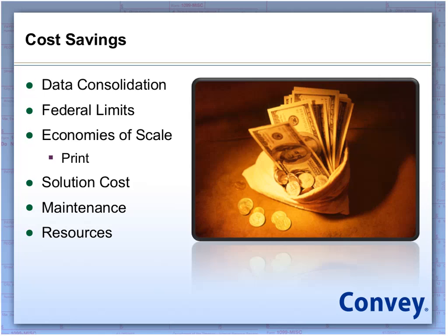In a centralized world, you get to take advantage of scale. So you're going to get better prices on things like print, on the actual software and hardware that you're using to process 1099s. In general, the greater amount of forms that you're putting into your solution, the lower cost per unit that you're going to pay.